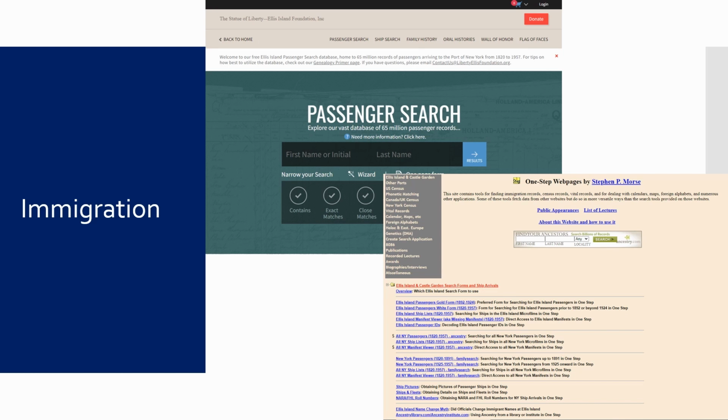And another option is to use Steve Morse's website, and that's pictured here at the right. And this website offers one-step searches. So these are designed to be a little bit more versatile than what other search algorithms sometimes offer. So if you're not having luck with other databases, then this site can be a helpful tool to find those records.